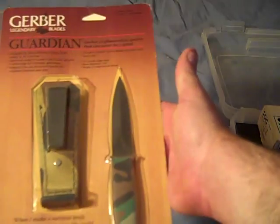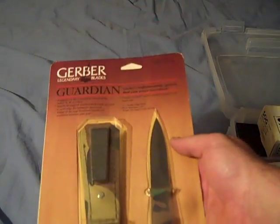Oh, man. Oh, I've struck the mother lode. Oh, boy, have I struck the mother lode. Okay. Guardian in the package. Too cool. That's going on the wall in the me room.